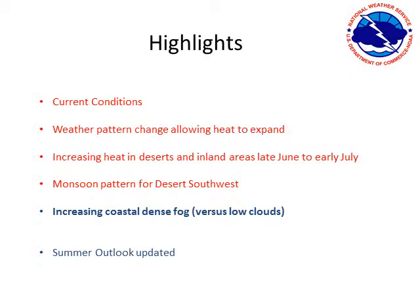The highlights we're going to look at are the current conditions across the region, specifically Southwest California. The current weather pattern and the change allowing the heat to expand across the west, increasing heat in our deserts and inland areas late in June and into early July, a monsoon pattern possibly setting up for the desert southwest, increasing coastal dense fog versus just the low clouds we've seen at night and in the early mornings. We'll also take a look at the updated summer outlook.